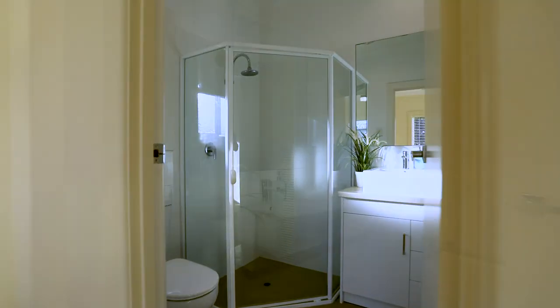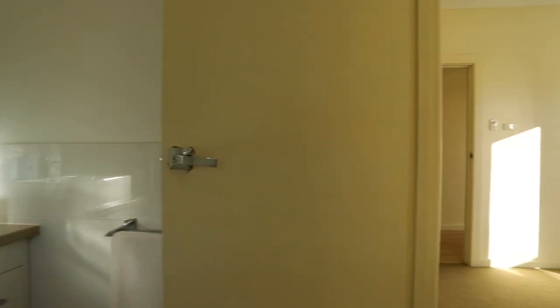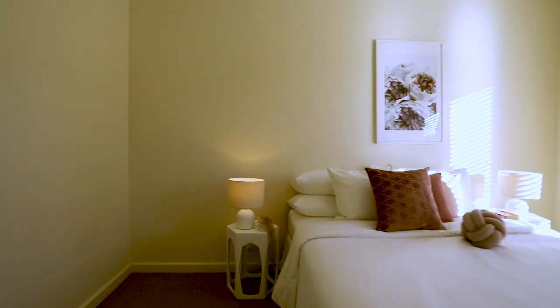The home itself has four enormous bedrooms. It was designed as a holiday home, so the vendors designed it with not one, but two master bedrooms, complete with walk-in robes and en-suites.